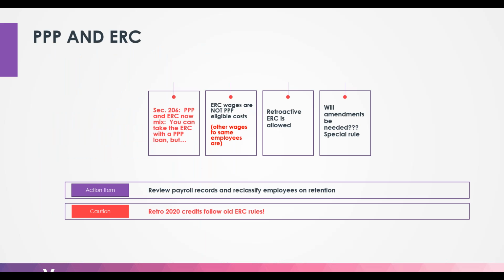I want to spend a couple minutes clearing up a misconception, and for those of you who weren't with us before, explaining a little bit about the coordination of the PPP and the employee retention credit. So we were used to the truism that if you took a PPP loan, you could not claim the employee retention credit. That's the way it was for 2020. However, in the law signed now on December 27th, there is a section called Section 206, which says that PPP and ERC can now mix.